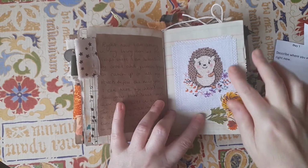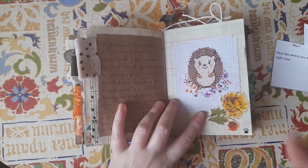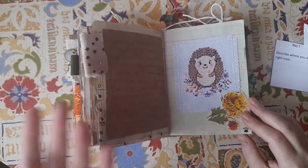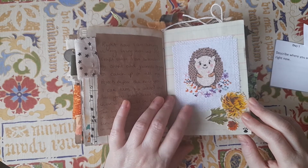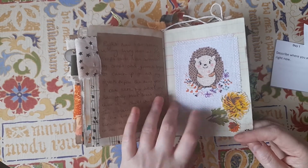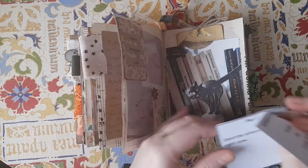And a friend gifted me this little kit that I stitched. I don't know if it was this year or last year, but I'd been saving it for something, and I just thought, you know what, it reminds me of November because it's hedgehogs, even though the flowers are spring. So I just wanted to stick it in there. I've got a place and I've used it, and it's cute and it reminds me of my friend, and I used some Tim Holtz flowers there.